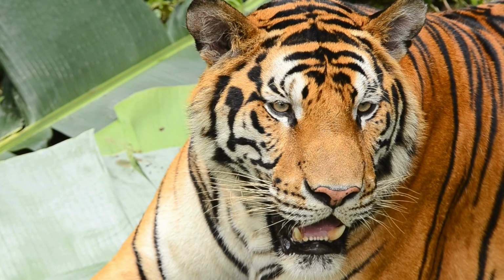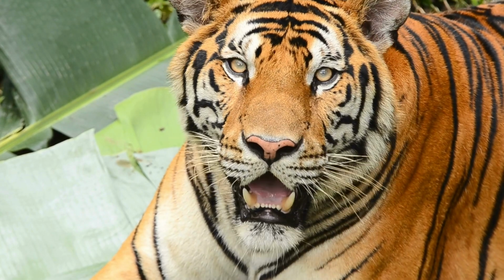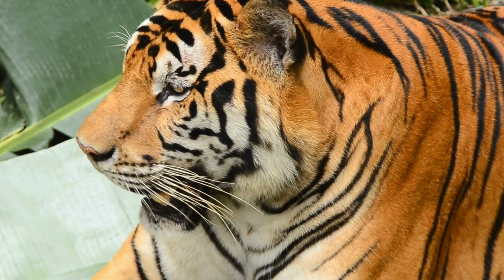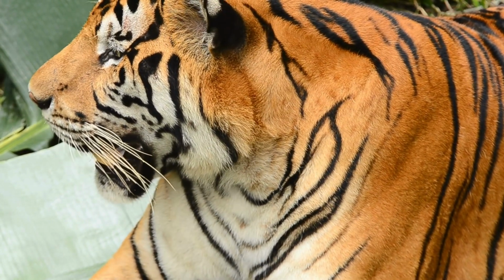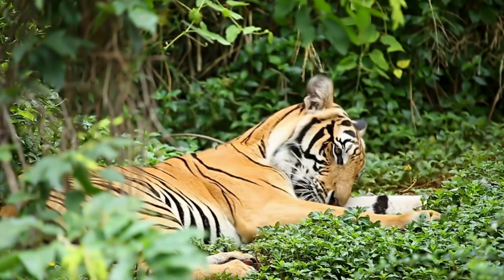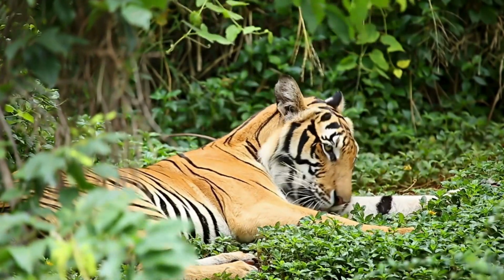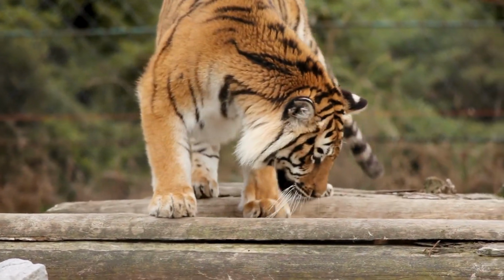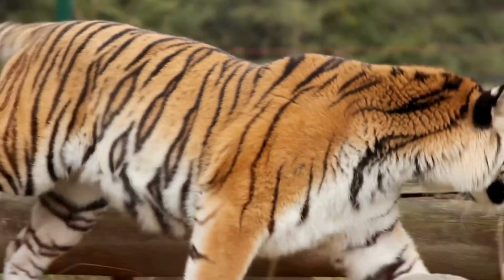Their coats are uniquely patterned with vertical black stripes that help them blend into the dappled shadows of their forest home. This camouflage is crucial for stalking prey. No two tigers have the same stripe pattern, which makes each tiger as unique as a human fingerprint. Their powerful legs and large, padded paws make them silent hunters.